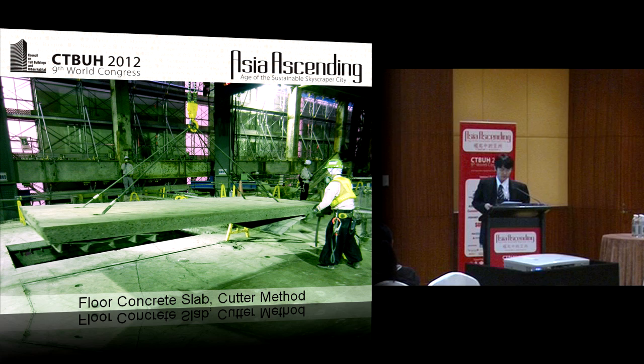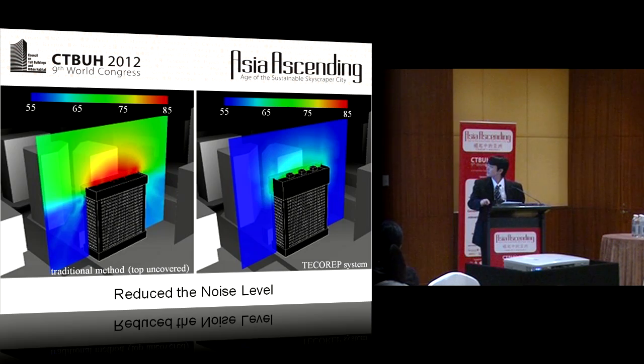Floor concrete slab was also handled by the method of breaking with heavy machinery and putting it into a big steel box called base cell, and carried downward to the ground level using telfer. This new method is effective to reduce the outside noise level. According to the simulation, a 20 decibel reduction effect can be expected as compared with the traditional method with the top uncovered. The reduction effect has been checked by measuring both inside and outside the roof.